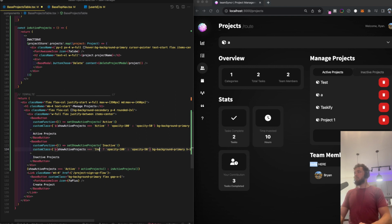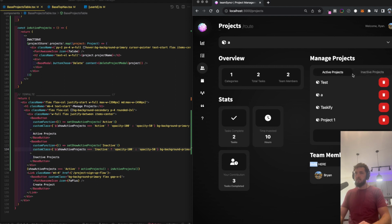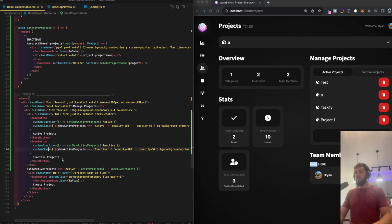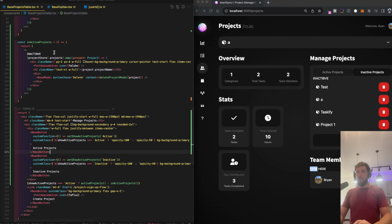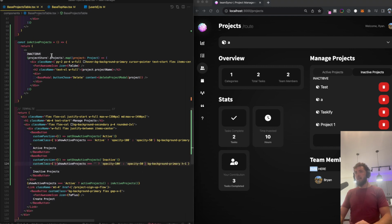So now we can kind of see the buttons be selected, right? You can kind of see it as like a live thing. So we're clearly on the inactive projects. We're on the active projects now, right? So that kind of handles the visual aspect of it, right? Where we can kind of see 2 different states that we're rendering, which are these two inactive and active projects. What we want to do now is filter based on active projects and then the ones that aren't active.